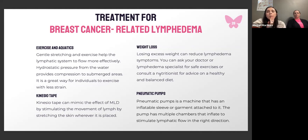They also found that weight loss can help you reduce lymphedema symptoms, and it's suggested that you ask your doctor or lymphedema specialist for safe exercises, or consult a nutritionist for advice on a healthy and balanced diet. And then pneumatic pumps, which I mentioned earlier, can help you maintain your girth size. They're a machine that has an inflatable sleeve or garment attached to it, and the pump has multiple chambers that inflate to stimulate lymphatic flow in the right direction.